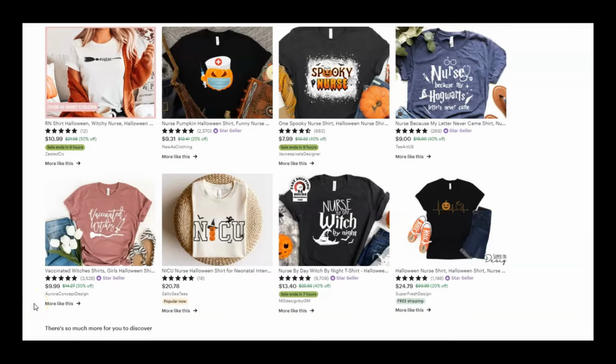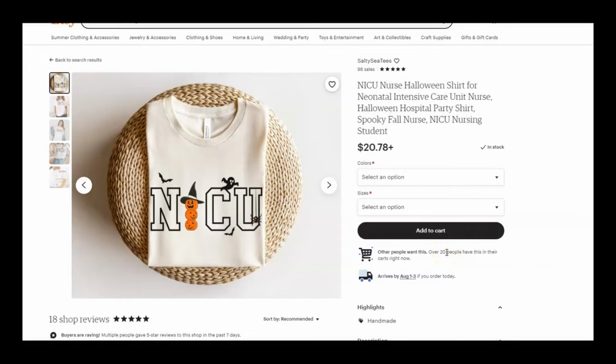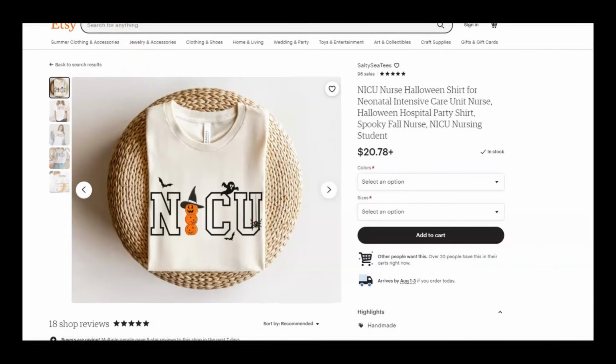Now I'm back over on the search page, still with that keyword RN nurse shirt for the Halloween, and I see this one, it's labeled right there, popular now. So we're going to click through and take a look at this listing, and we can see here 20 people have this in their cart, so that is a super good sign considering that we are in July. So we're going to save this one, and what you can actually do is go up to the URL, hit Control C to copy that, and then you can analyze this listing inside of Sale Samurai.